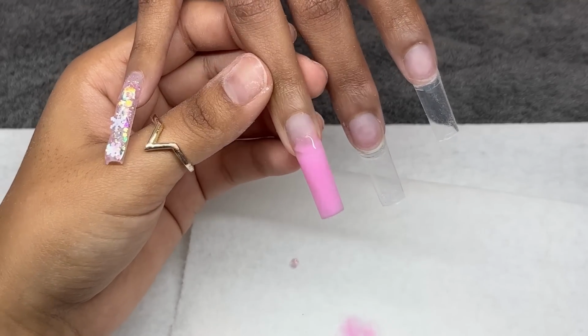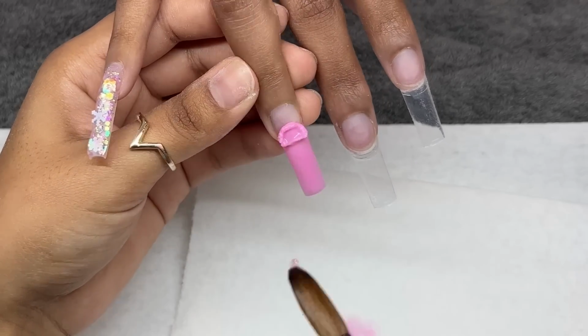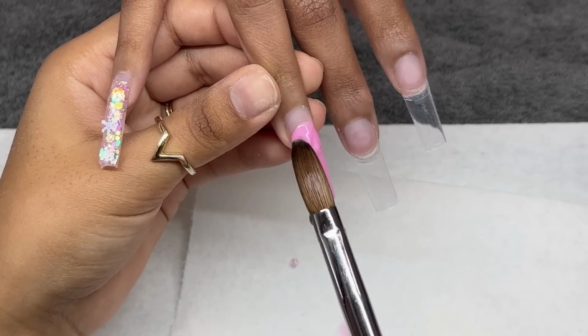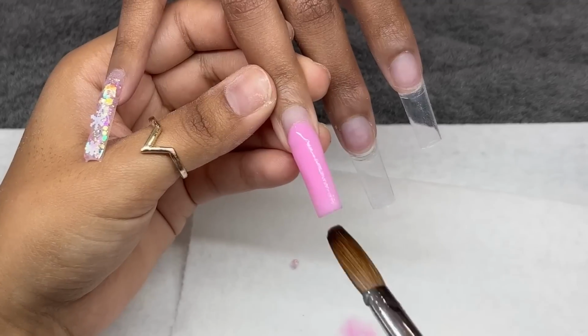Now for this beautiful Barbie pink color, I'm so excited because it is literally like a perfect pink color. I am using Prissy Pink from Natalie Carmona.